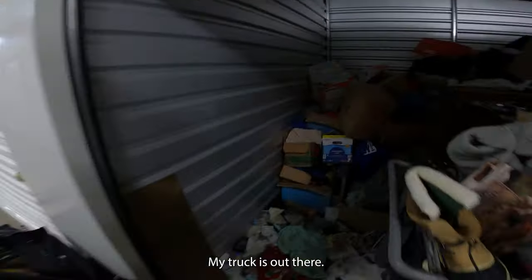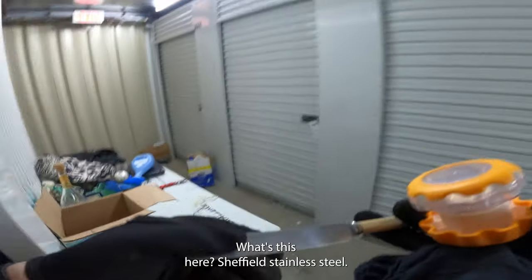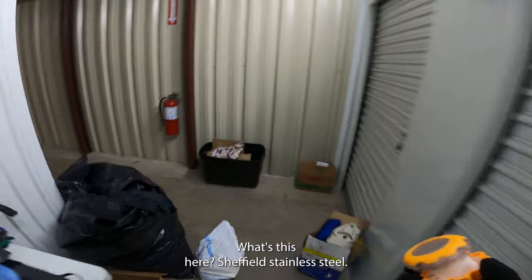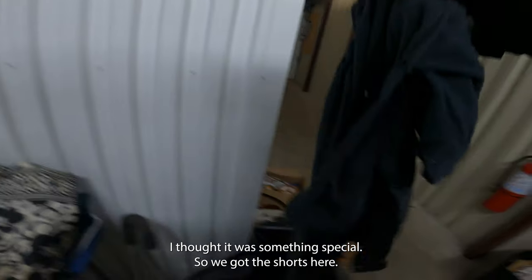Forgot my truck is out there still running. Charging my phone. What is this thing? Oh, I think this is for your laundry. All right, what's this here? Sheffield stainless steel. A little bit of a different logo. I thought it was something special. So we got some shorts here.